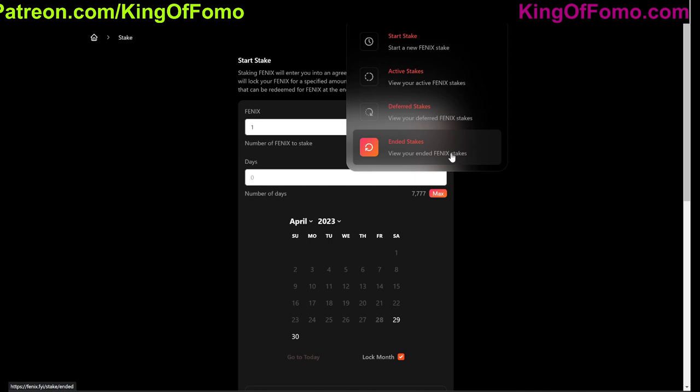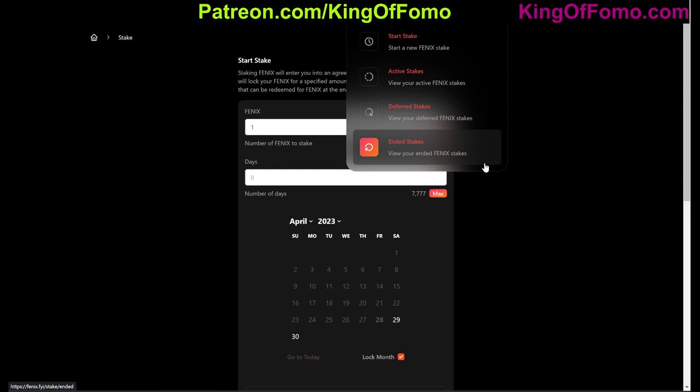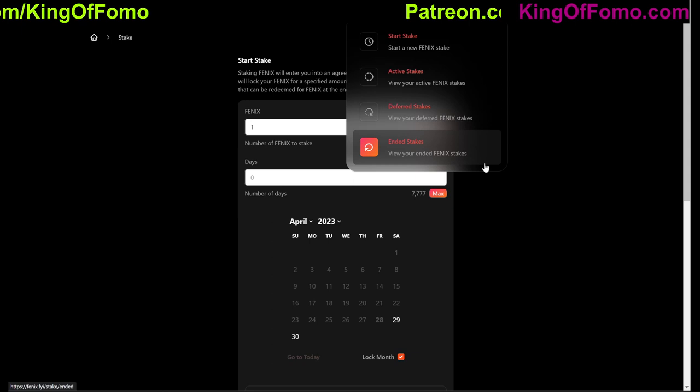And the last button is to end your stakes. Please keep in mind, ladies and gentlemen, you need to end your stakes on time. If you wait too long after your stake is ended, you're going to start losing a lot from waiting too long. So make sure that you mark it in your calendar, put an alert in your calendar to know when your stake ends if you're not checking it on a weekly or daily basis, so that you can get the maximum return once your stake does end.